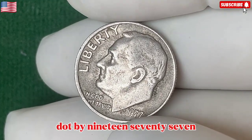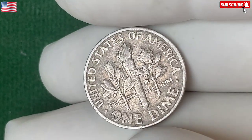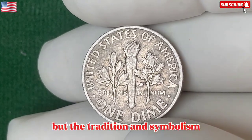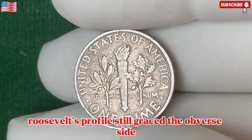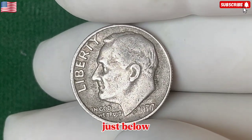By 1977, the dime was made of a copper-nickel-clad composition, a change that had started in 1965 when silver was removed from circulating coins. The metal might have changed, but the tradition and symbolism remained strong. Roosevelt's profile still graced the obverse side, with the word "Liberty" by his face, the motto, "In God We Trust," and the date just below.